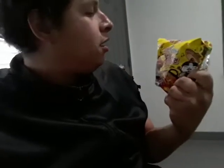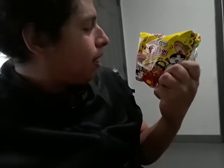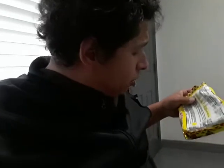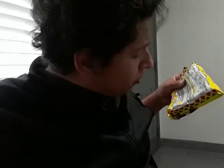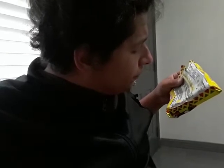In case you didn't see the packaging earlier, this is Buldak corn hot chicken flavored ramen. And if I'm correct in assuming that the letters on here are Korean, these are Korean ramen noodles, imported from Korea. Let me see. Yeah, Seoul, South Korea, made in Korea.